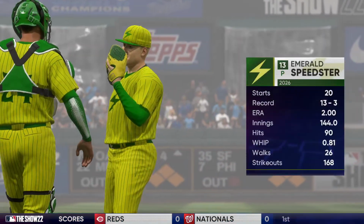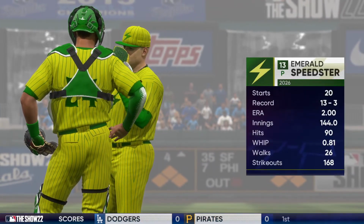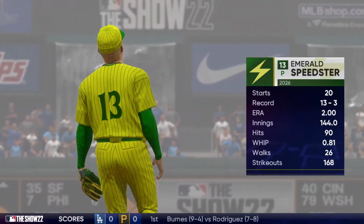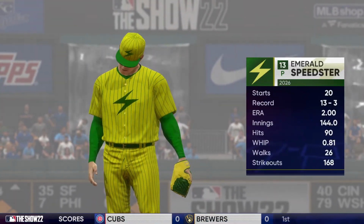Bottom of the first. And starting this one is number 13. And Singy, he's one of the most dominant arms in all of baseball. So dominant in his last start. Double-digit strikeouts. It's going to be interesting today to see if he's able to have command of his secondary pitches the way he did last time out.